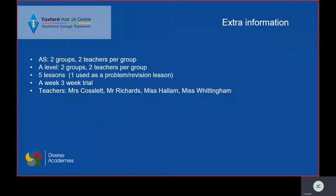And finally, the way we work in chemistry at AS is we normally have 2 groups, and you normally have 2 teachers per group. Occasionally we'll probably have 21, 22 students, some years slightly less, some years slightly more, and each group will have 2 different teachers. We have 5 lessons a week, and in those lessons we use one of them for a problem class, sort of thinking about our thinking, stroke revision lesson. So in year 13 we are going back over year 12 work regularly, just to keep it fresh and familiar in your minds. All the GCSE teachers will teach chemistry at AS, but obviously it will depend on how many groups we have.